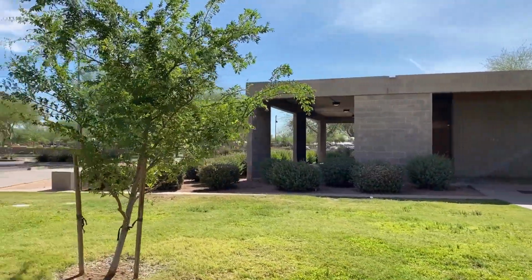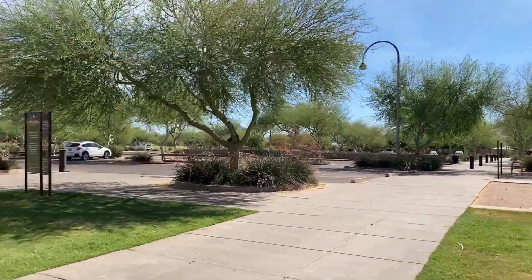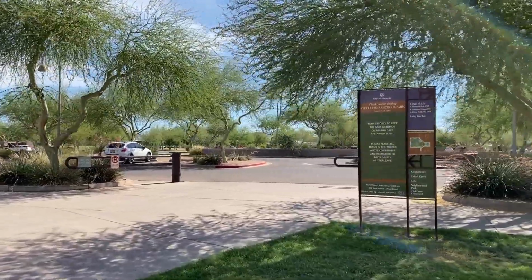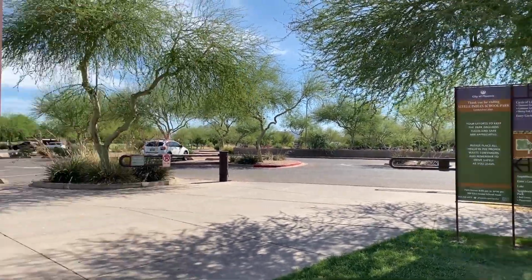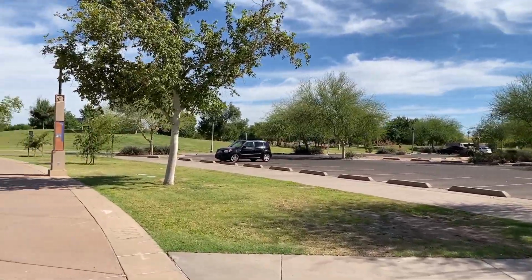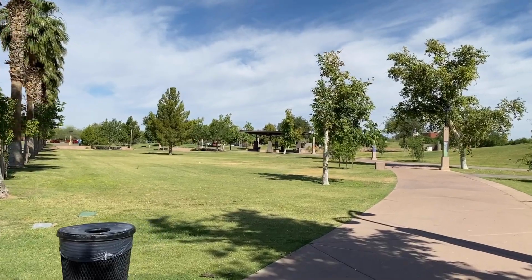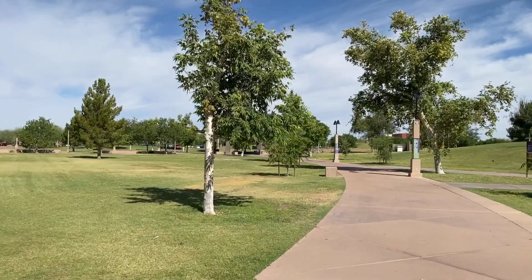I parked on the outside of Indian School and Herrera. But if you come in the gate, there is lots of parking here. And this is called Steele Indian School Park, and it was established in 2001. There are quite a few people out exercising, doing stretches. And I actually even saw a guy doing something with one of those martial arts sticks. Jongbong? I don't remember the name of it.